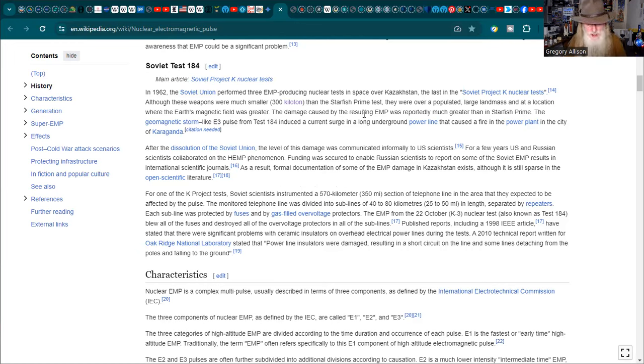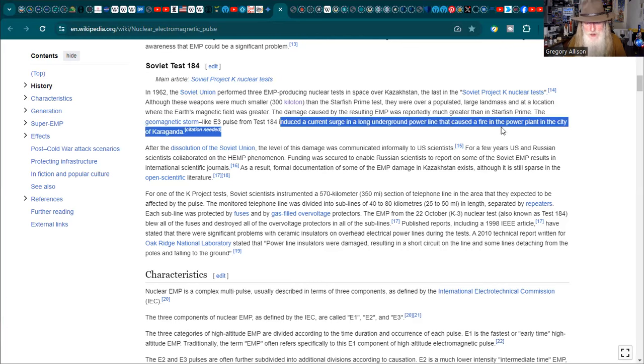So let's see, where is it in here? It induced a current surge in a long underground power cable that caused fires at the power plant in the city of, how do you pronounce that? Karaganda? This is in Kazakhstan. So this was very significant, my friend. So if you think being underground is going to protect it, no. If you think that you can't get something coming up from the ground, wrong answer.